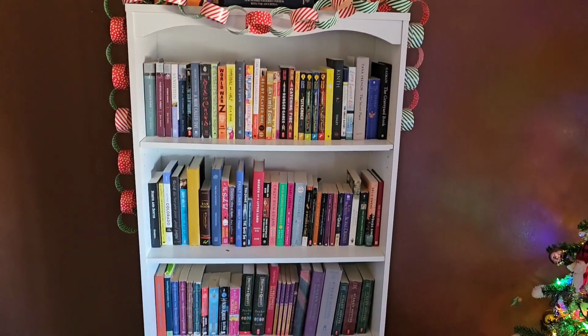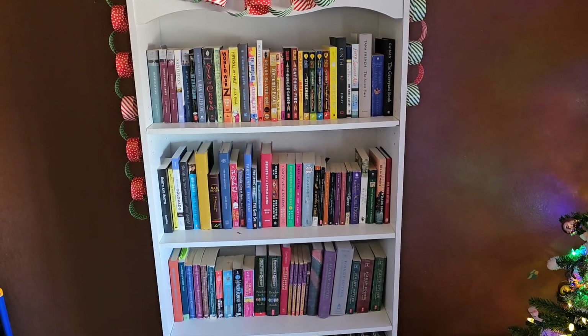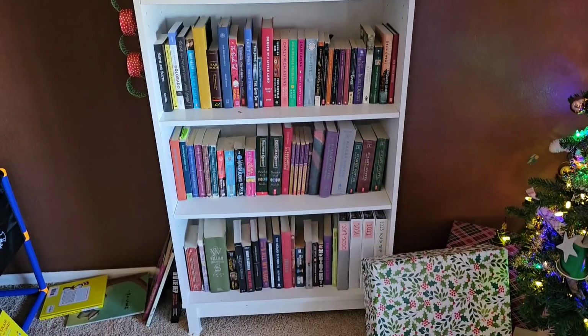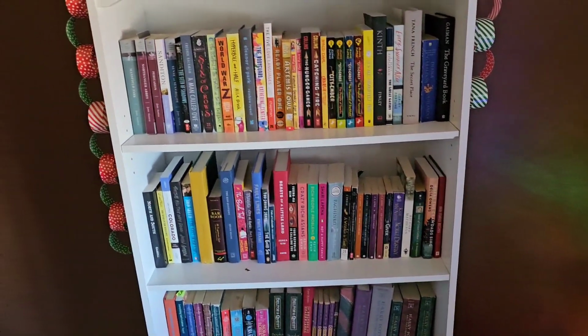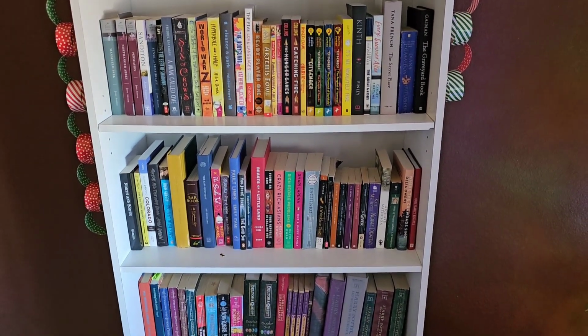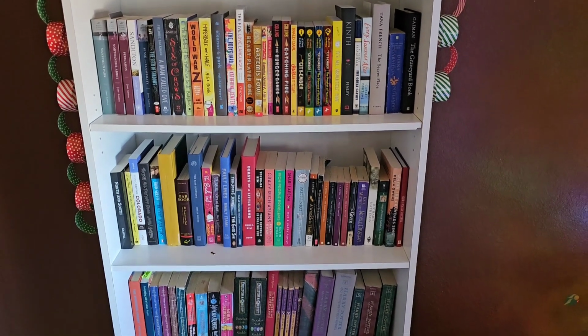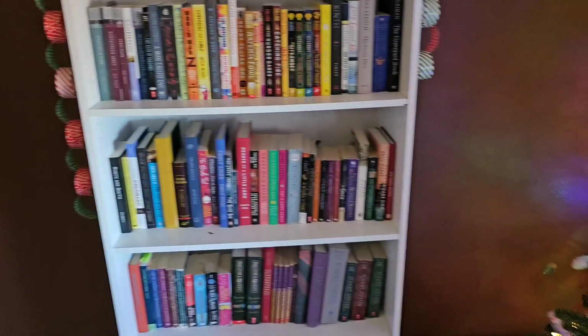I'm kind of a mover. We'd be moving, so I can't be having too many books. I can't own too many books. Now, what I strive for is for these to all be books that I like. As it is now, it's all books that I have either read and like, or books I have not read. I think that's pretty normal.